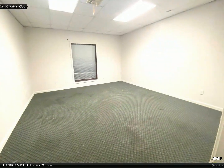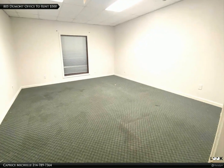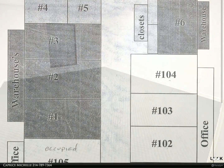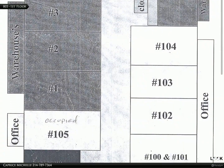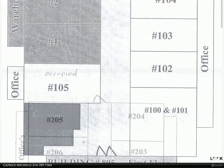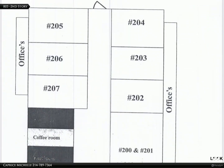So we have started remodeling: grey walls with white trim and white doors, freshly painted hallways, new carpeting to be replaced, electrical panel was updated. We are doing a complete in and out remodel and then we are ready to move tenants back into 801 Dumont and then start painting inside 805.